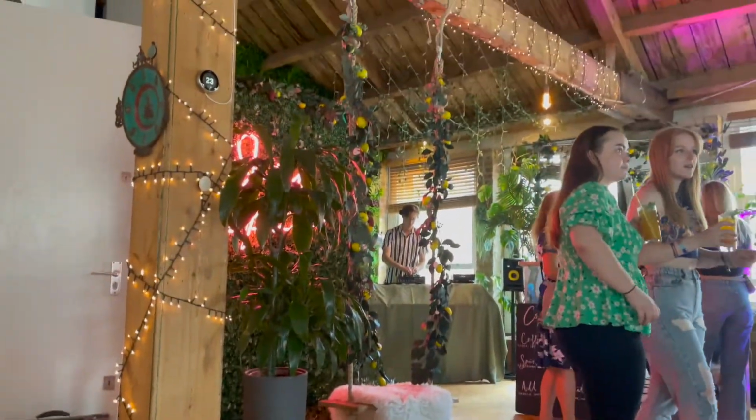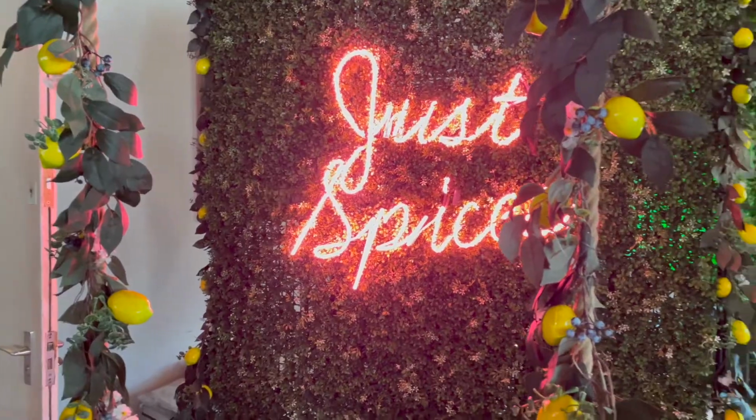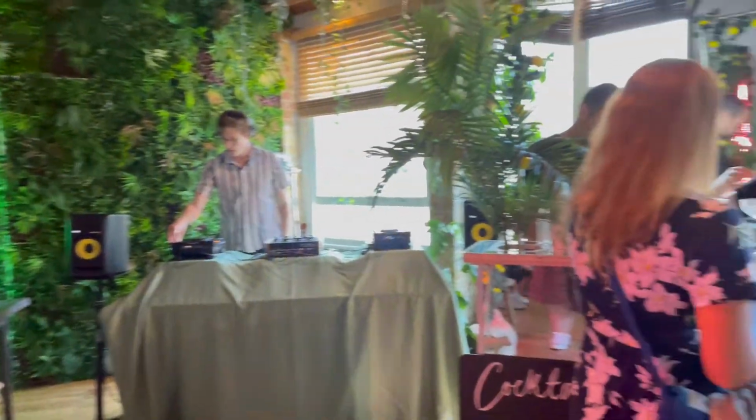So it just arrived. It looks so lovely in here. So cute! How freaking cute. We've got a DJ. It's a cute little cocktail.